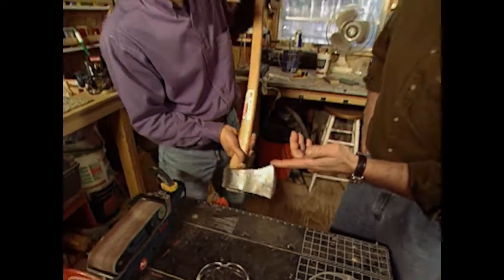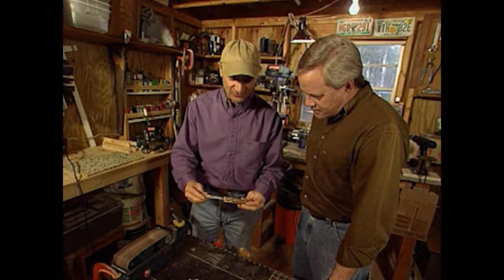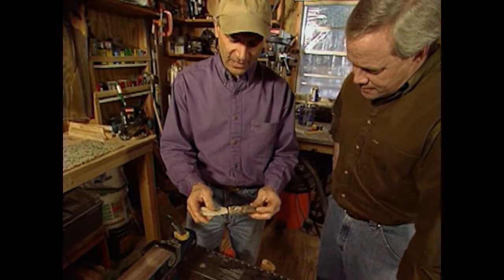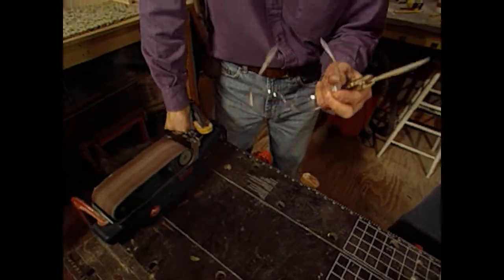Now, what about some other tools? I'm sure anything, shovels or hoes, anything like that would work well. Yeah, or cold chisels, or if you want to retool the tip of a screwdriver. My favorite, though, is putty knives, which invariably get coated with putty and paint. And I'll show you how quickly you can clean up this, and it comes out like new.